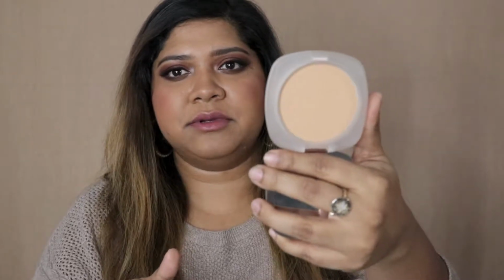It's pretty much worn down. I don't know if you can see that, but it's pretty much worn down. So I'm gonna share two of my favorite luxury bronzers with you that I was using this past year.